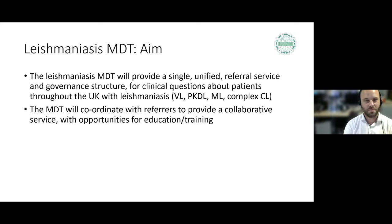So we set up this Leishmaniasis MDT earlier this year, and it's been running for about 8 months now. When we were starting it, we tried to come up with what the purpose was, and we said we wanted to make an MDT that could be a single unified point of referral, and also provide a governance structure. A lot of these clinical decisions have a poor evidence base and really require a lot of expertise, and so we offer the service to the whole of the UK for any VL, PKDL, mucosal leishmaniasis, or any complex cutaneous leishmaniasis.